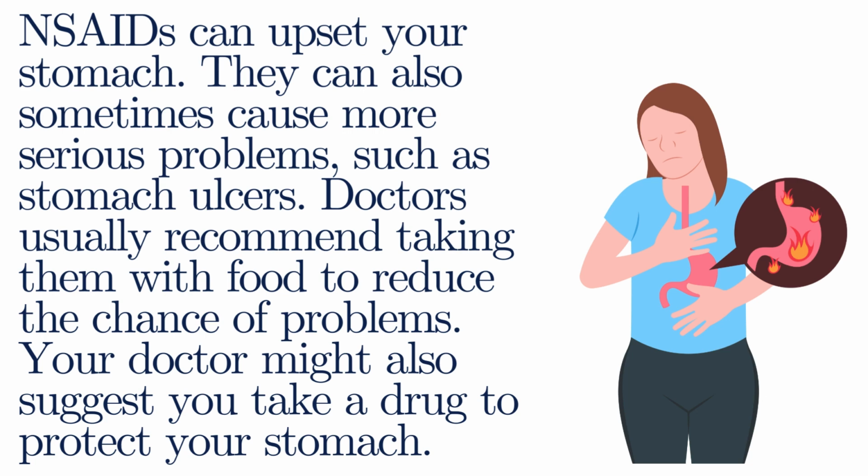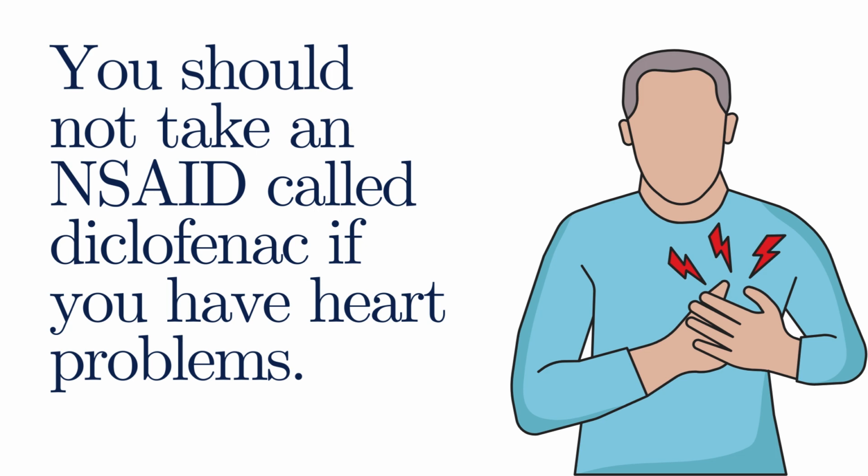NSAIDs can upset your stomach. They can also sometimes cause more serious problems, such as stomach ulcers. Doctors usually recommend taking them with food to reduce the chance of problems. Your doctor might also suggest you take a drug to protect your stomach. You should not take an NSAID called diclofenac if you have heart problems.